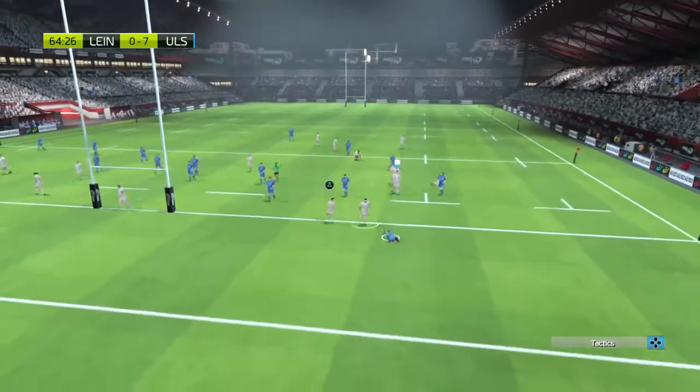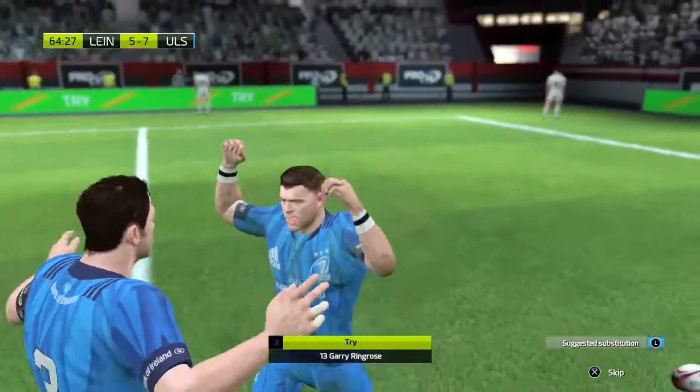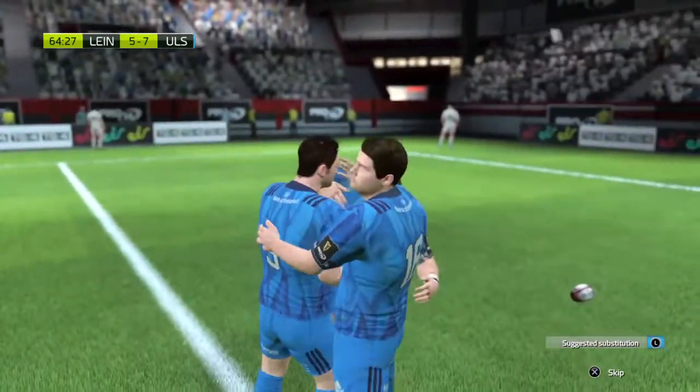Burns will go straight to the line and score. They needed the score and it's worked perfectly. What a move.